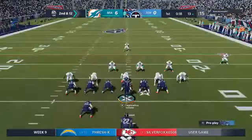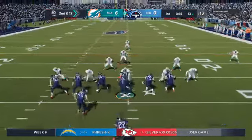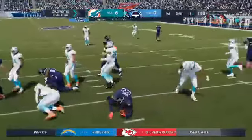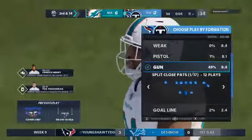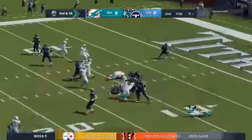On the ground, this is Derrick Henry. And once again, the Dolphin defense holds firm as they stop him behind the line of scrimmage. 2 yards the loss there. Now 3rd and 14.